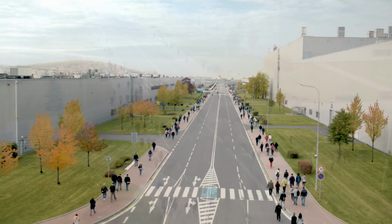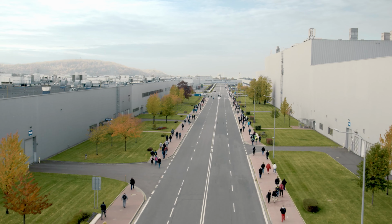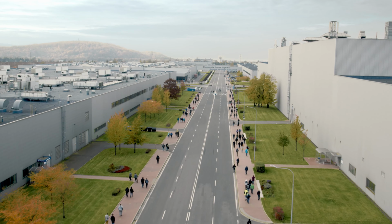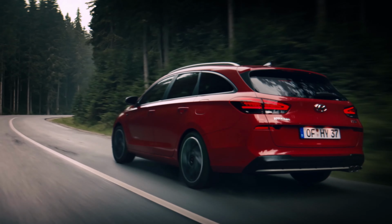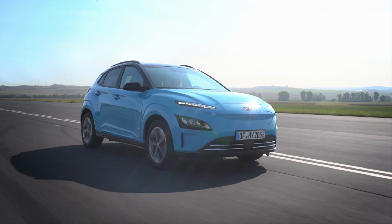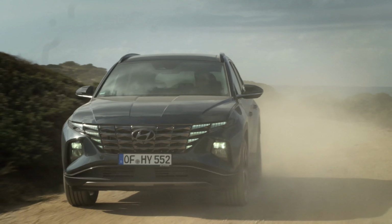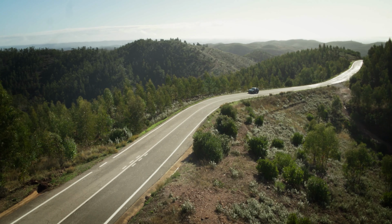All of this is happening right here at Hyundai Motor Manufacturing Czech plant in Nošovice. I-30, Kona Electric, and Tucson. All of those cars are manufactured under the Beskedy Mountains in Nošovice. Right here, we've been making Hyundai vehicles since 2008.